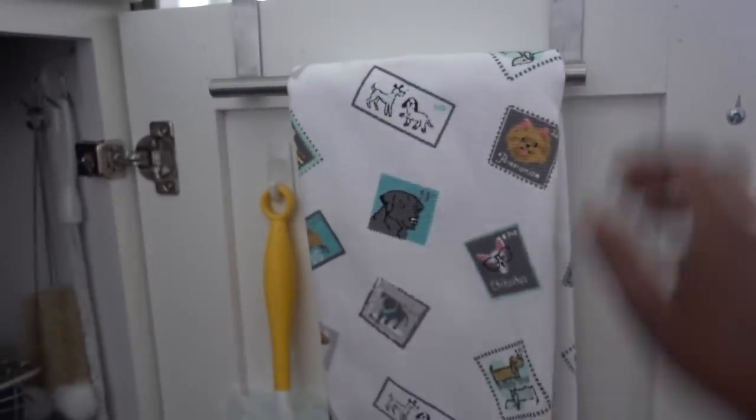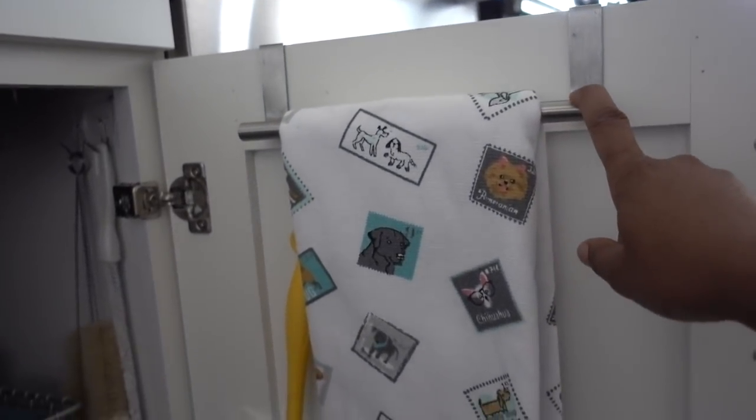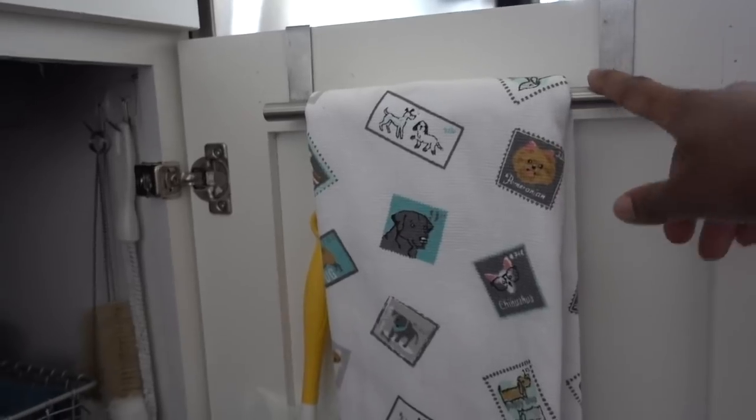But this is also where I hung the Swiffer, and it's hung with command hooks. So if I need to take this down or anything like that, it's not going to damage the finish of the door. This little hook is, I believe, from Interdesign. Again, I will link it down below.